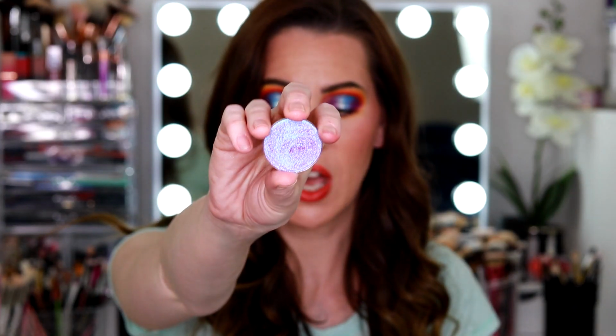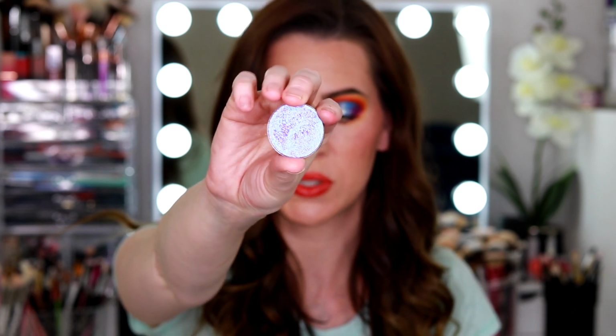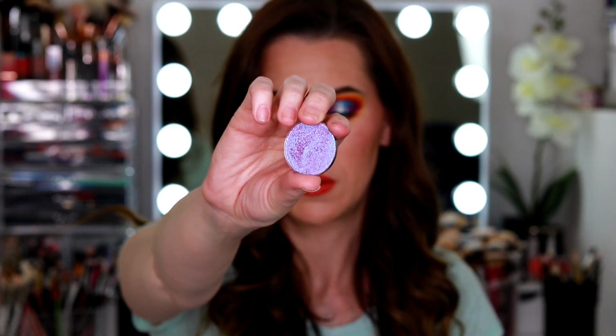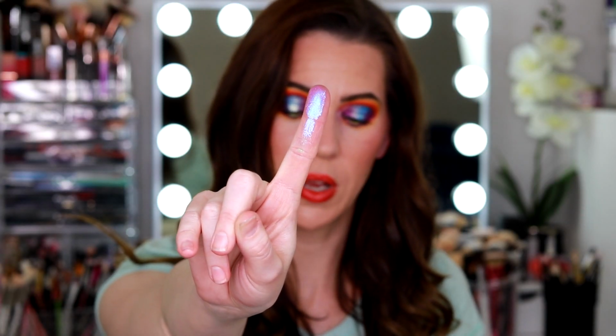Alright, the second shadow that I want to share from JD Glow is called Insane, and this is from their Galaxy collection. Their Galaxy shadows are another set of beautifully stunning shadows. And this one is one of those pink blue shifts. It's super shiny and reflective. It's just beautiful. So pretty.